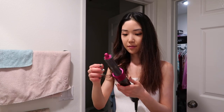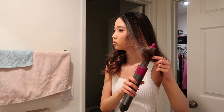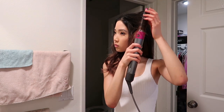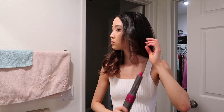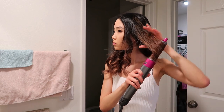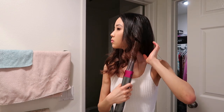Okay, just finished this half of my hair. I really like how it turned out. Let's do the other side. Oh my gosh, that is literally a George Washington curl right there. Okay, definitely gonna be combing that out later. Damn, another George Washington curl.